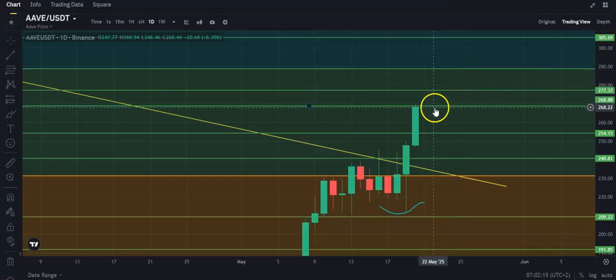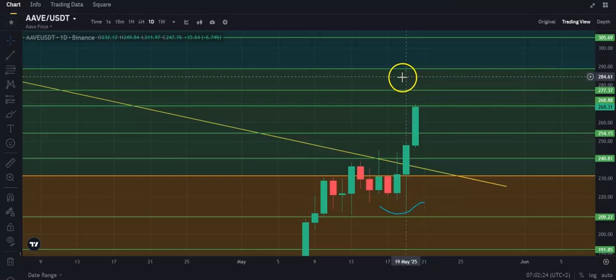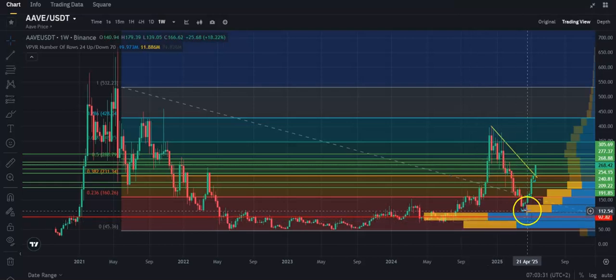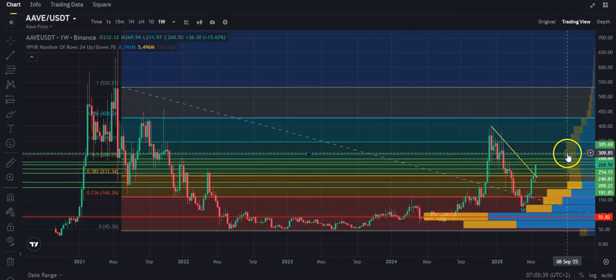If it breaks through 268.88, then it has 277.37. And then you have the top of the Fibonacci here at about $289 next to break out of. Now, taking a look at the volume profile here, it's above all the larger nodes, guys. There's only a little tiny node here at around $300 up to about $320, but that isn't going to be much resistance. AAVE has worked its way through these slightly larger ones, but for the most part, this doesn't really have any volume resistance going up.